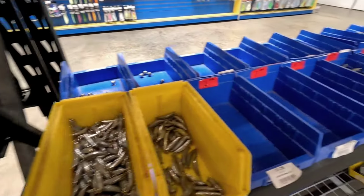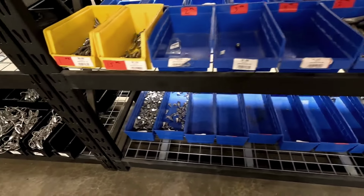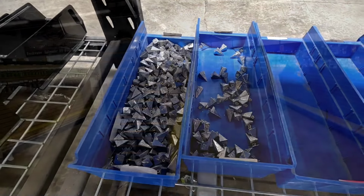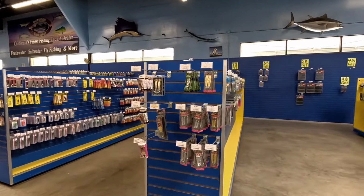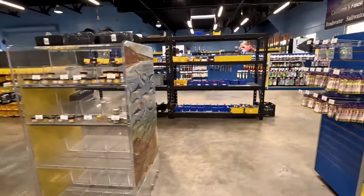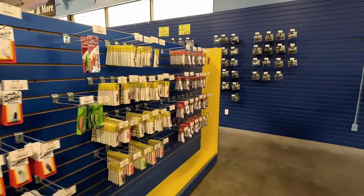It's really depleted in terms of lead right now because of the weekend. These things are pretty good for not being snagged here. These type of pyramid. It's just when you think you've seen everything, you go around another corner. There's more stuff. It's hard to believe how many ways there are to catch a fish, right? Picks up your whole program here. All kinds of artificials.